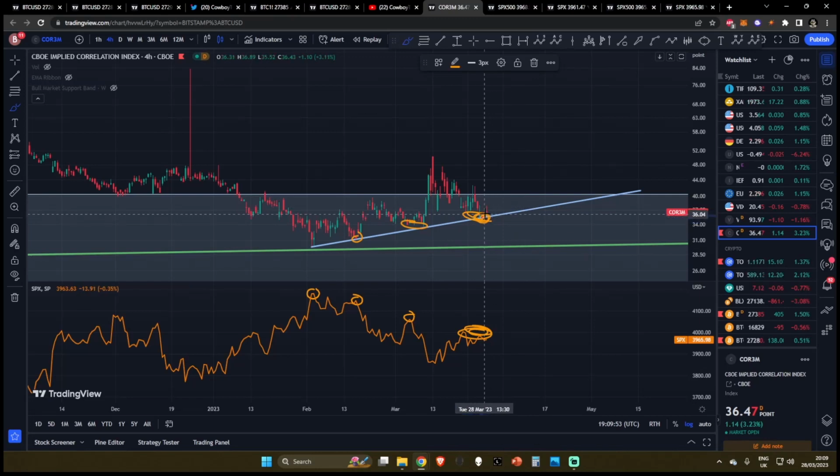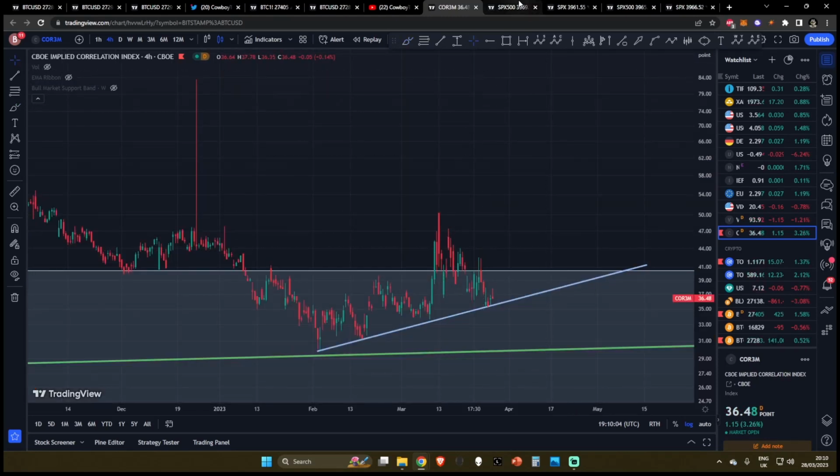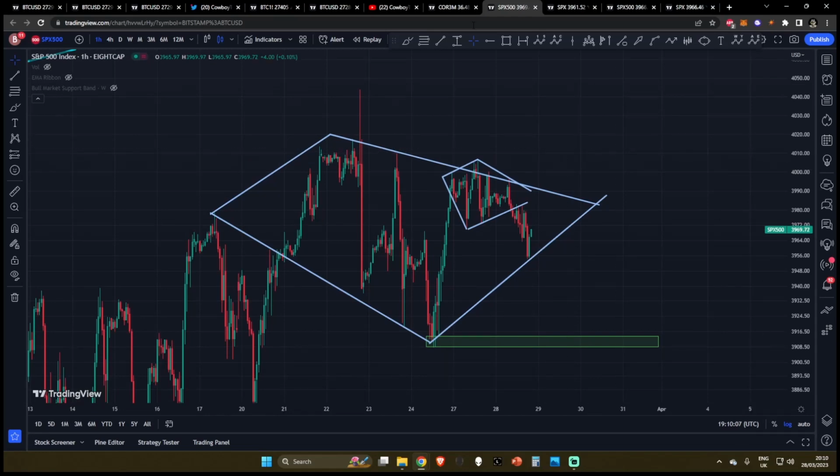So if we do start to see a grind up again on the implied correlation, maybe it's a slow grind up, maybe we have a face tear very soon, but our volatility metrics are telling us that the S&P 500 is likely to break down very soon. And if we look at the price patterns in just one moment, it's not going to be looking pretty.